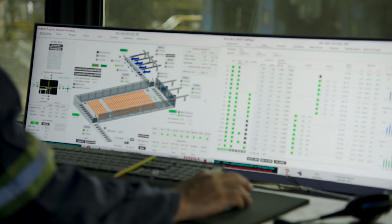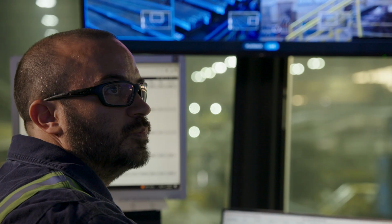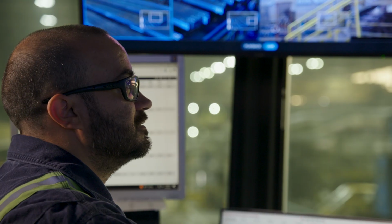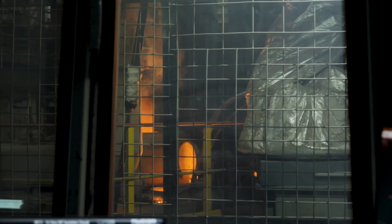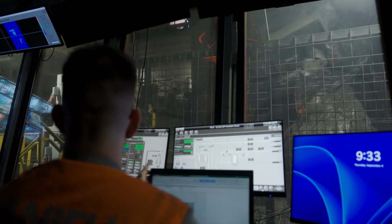The fact that we get people further away from it and we utilize technology to interact where we used to use teammates. We don't have to do any manual temperatures and we don't have to do any lancing. The robot does everything for us.